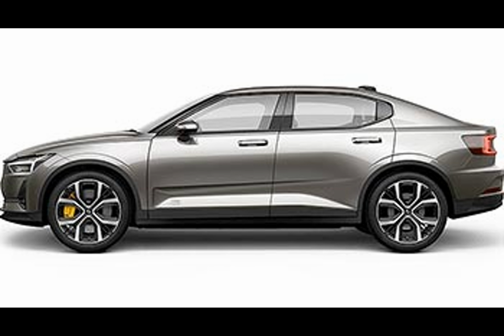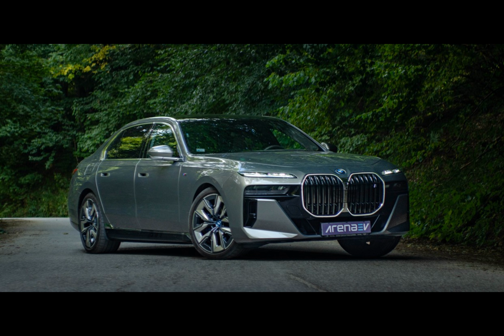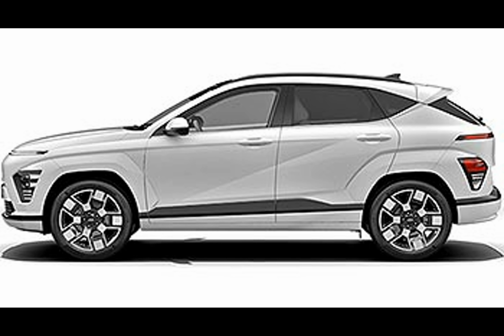The i7 has questionable looks, which spark many discussions globally, but there's no doubt it is among the most technologically advanced vehicles on the market. The whole vehicle oozes luxury and high technologies, enabling a truly unique driving experience.